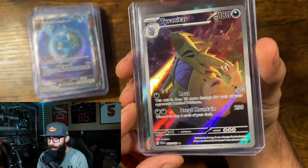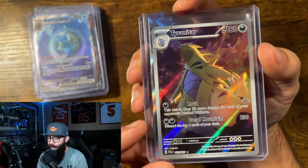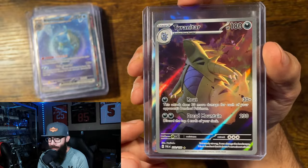Not a gradable copy. Not going to get a 10 or anything, but I just picked it up for the binder once again. Affordable prices, so I couldn't pass it up.